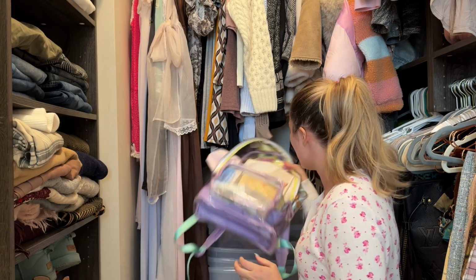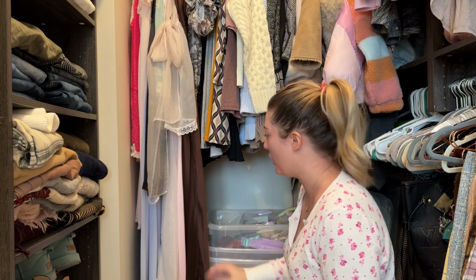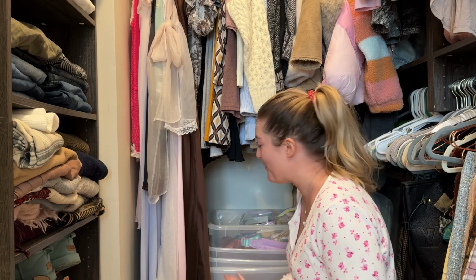I just shove it right on top. I've got a duffel bag and other things in here too. They just sit great in here. They're not bothering anything. They're a little bit of an eyesore, but my eye always goes up here. My eye never goes down here, so I'm okay with it right now.